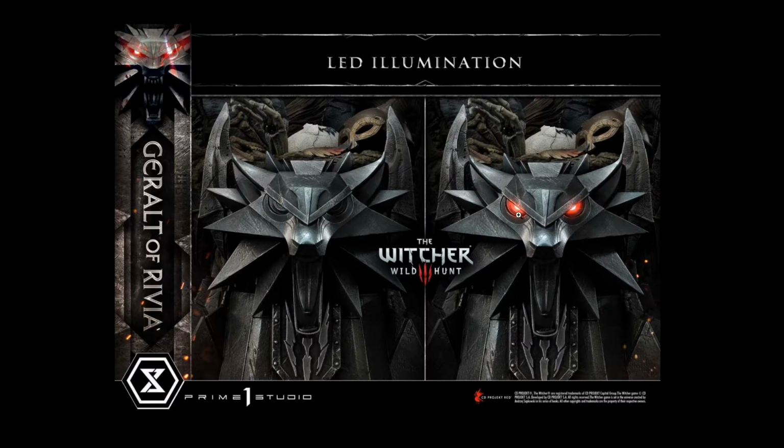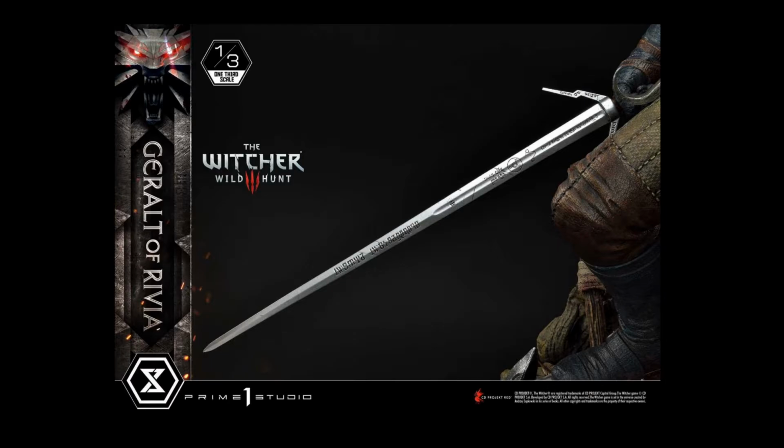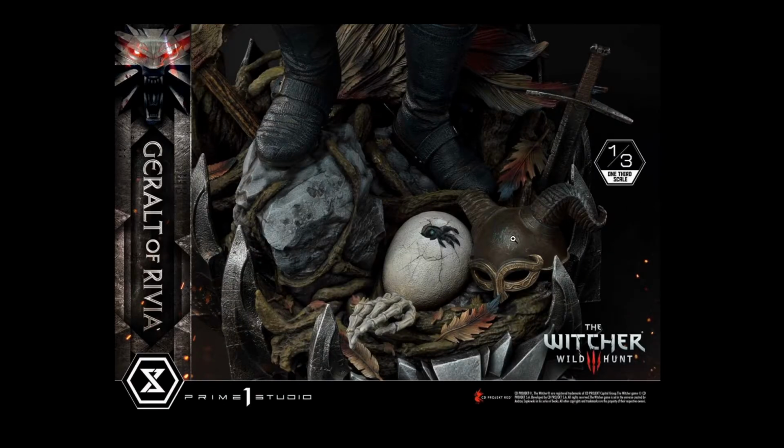The LED illumination in the eyes is fine. I don't know if it's the Photoshop to make it look brighter, perhaps. Hopefully this is really, really bright. That would be super, super nice. But I love this part of the base. I think the light up feature adds a lot of character to it, and the scriptures on the sword, that's super cool.